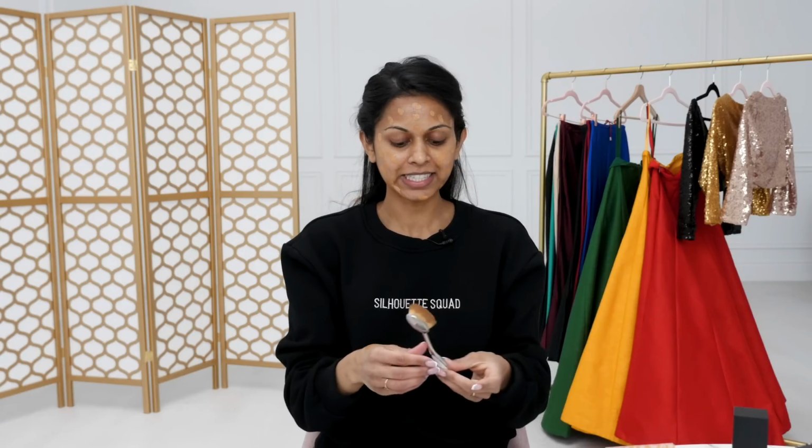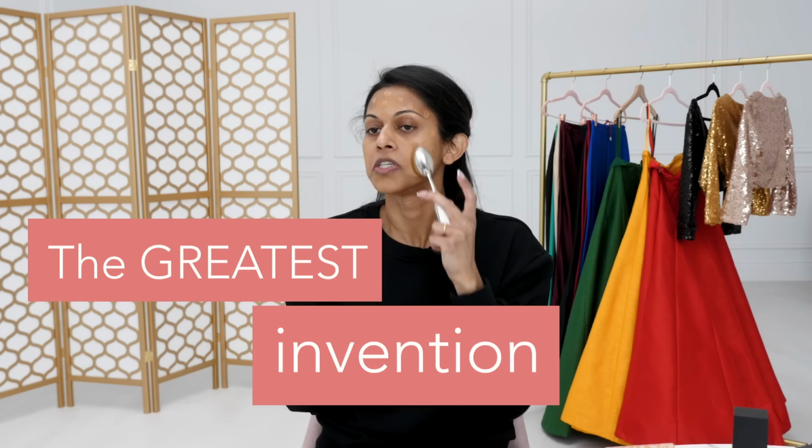And then this is key. This is like my favorite brush. It's an Artis brush. They are expensive, but they're amazing because you're gonna see in like 2 seconds how quickly it just blends everything. So if you are an amateur like me, this is the greatest invention on the planet.